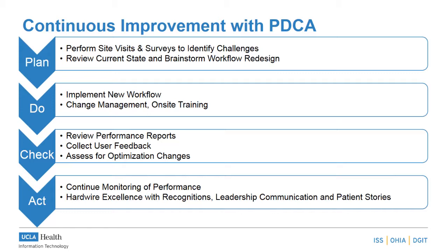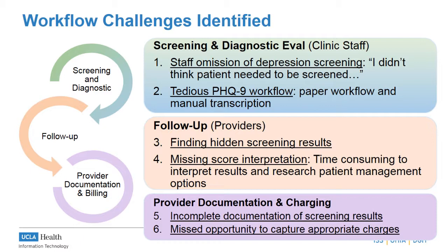With those problems in mind, Dr. Lin led a team to improve the process by utilizing the PDCA methodology. This included 4 phases: plan, do, check, and act. In the plan phase, we performed site visits, collected survey responses to identify the existing workflow challenges, and met with stakeholders to review the current state. Here's a brief summary of the workflow challenges we've identified in the plan phase, categorized in the steps within the depression screening workflow. In the rest of the presentation, we'll go into more details for each of these challenges.